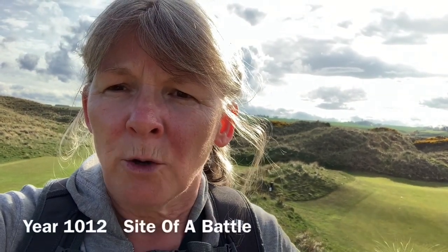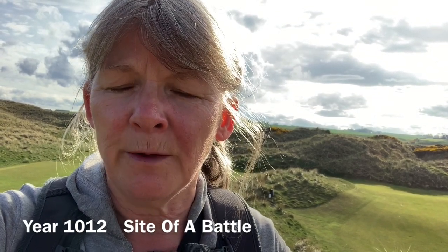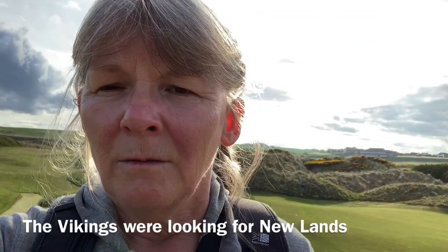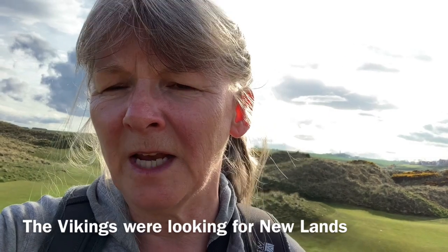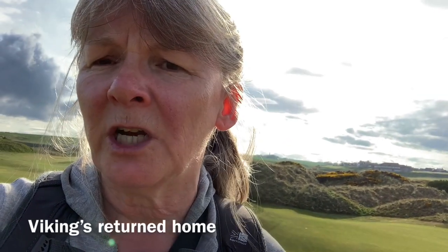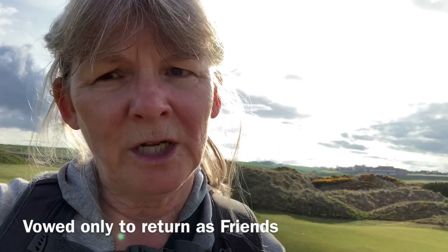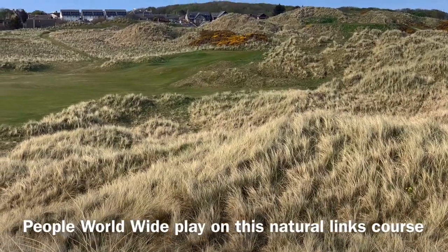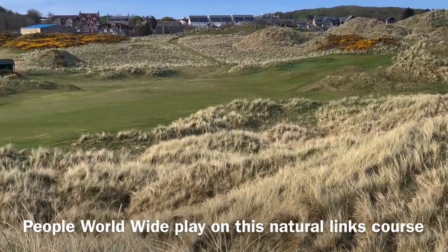And at the end of this day's walk, we're actually walking across the site here behind me, going back to the year 1012, where there was a battle between the Danish Vikings and the Scots. Well, the Vikings, being seafaring people, came all up and down this coastline looking for new lands to settle. At the end of the battle the Vikings returned to Denmark, vowing never to return as enemies but as friends. People from all over the world come to play on this natural links course, and you can see why.